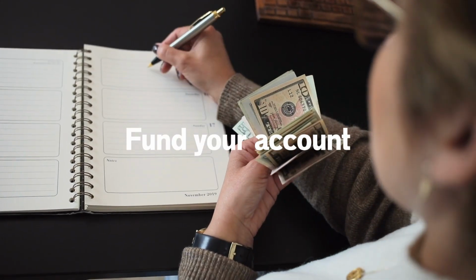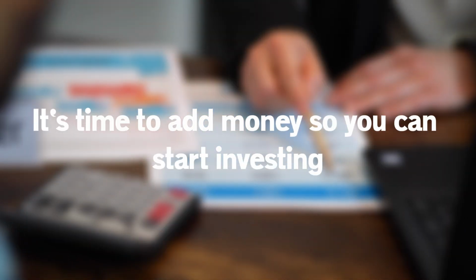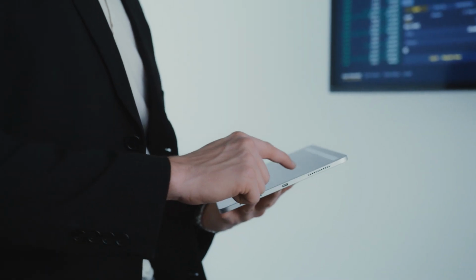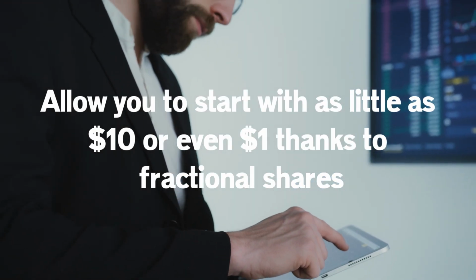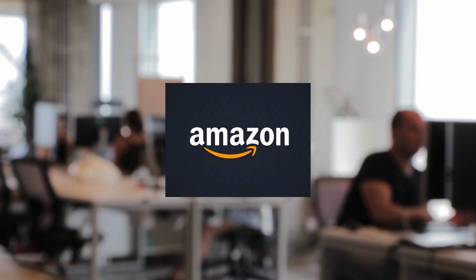Step 2. Fund your account. Now that your brokerage account is set up, it's time to add money so you can start investing. The good news is that you don't need thousands of dollars to begin with. Many brokerages allow you to start with as little as $10 or even $1, thanks to fractional shares. This means you can start to invest in companies like Apple, Tesla, or Amazon without buying a full share.